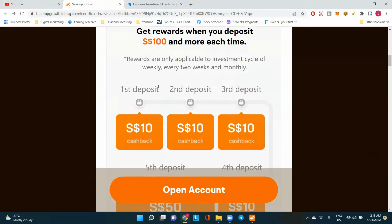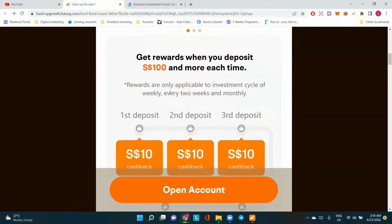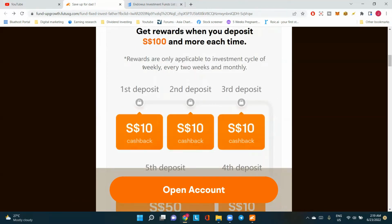This is how we can be eligible for the reward during this promotional period. We get rewards when we deposit $100 or more each time. And take note that the rewards are only applicable to investment cycles of weekly, every 2 weeks and monthly. This means that we can deposit $100 per week, per every 2 weeks, or per month.